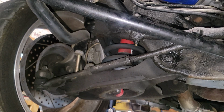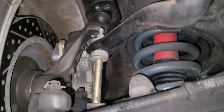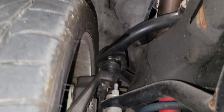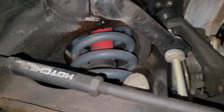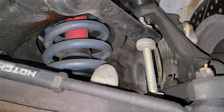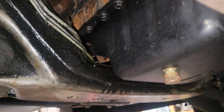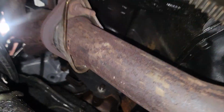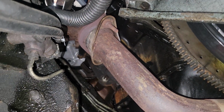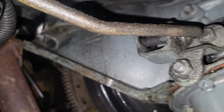It's got Hotchkiss stuff. It's got bare brakes. Lowering springs, I'm assuming. That's cute. Driver's side motor mount's busted. If you take that strap off the alternator, it'll flip right on over. So we'll put some new motor mounts on it.